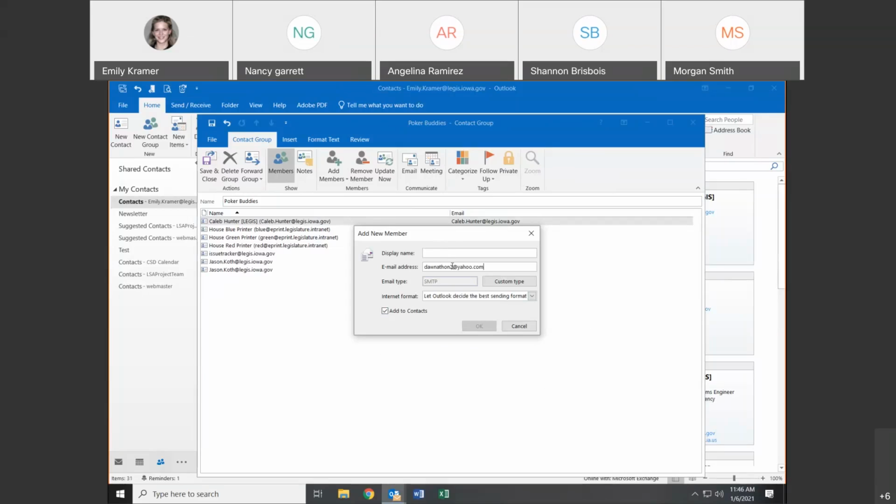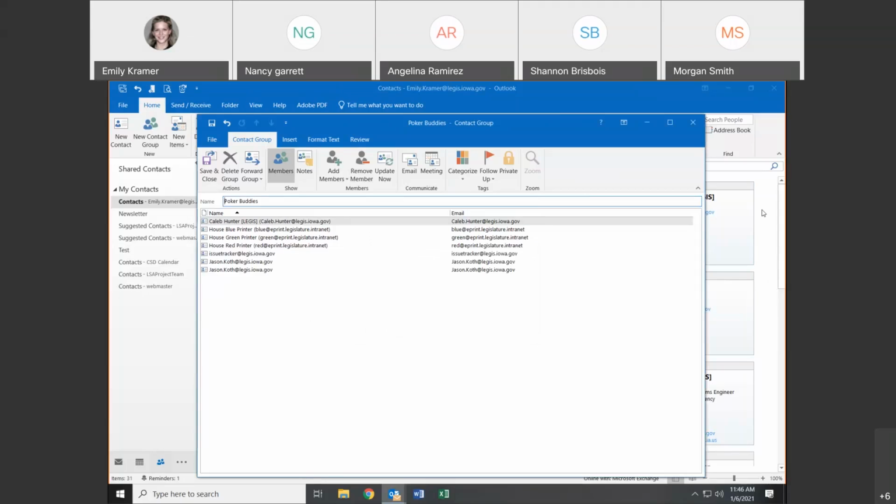When you're adding someone new, it is going to automatically say add to contacts. What that means is it's going to add this person not only to this contact group, but it's also going to add them as a singular contact to your contacts. And you want to do that. Otherwise, you'd only ever be able to access this person from the contact group and pull them out. So leave that box checked, say okay, and I already have her in there, that's why it's not working. And it will add that person as a singular contact as well. So several different options there.